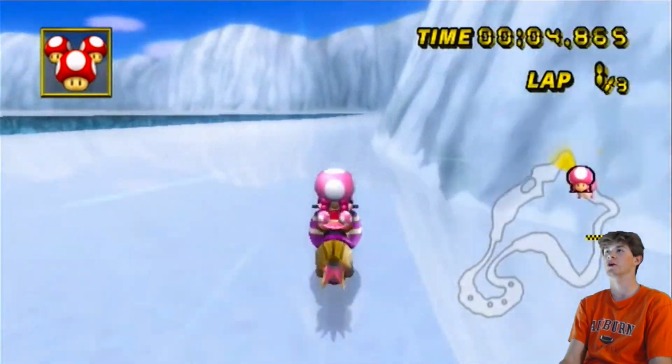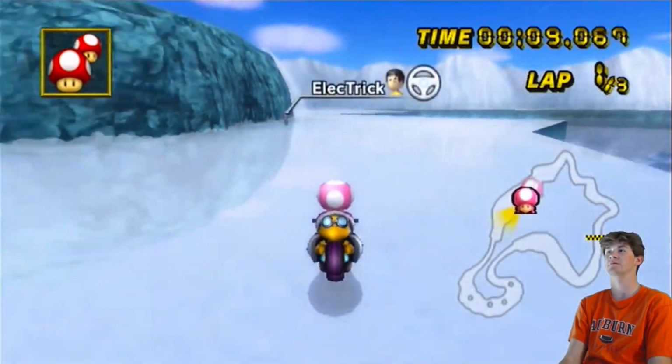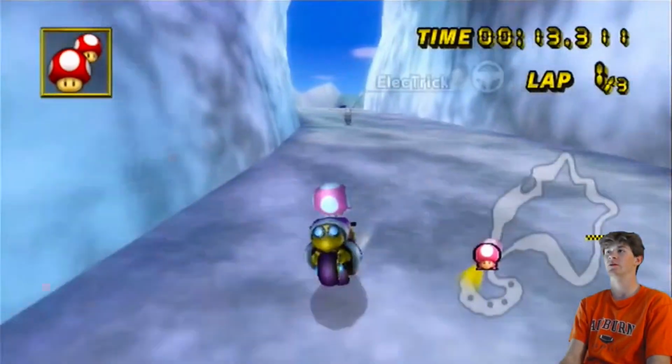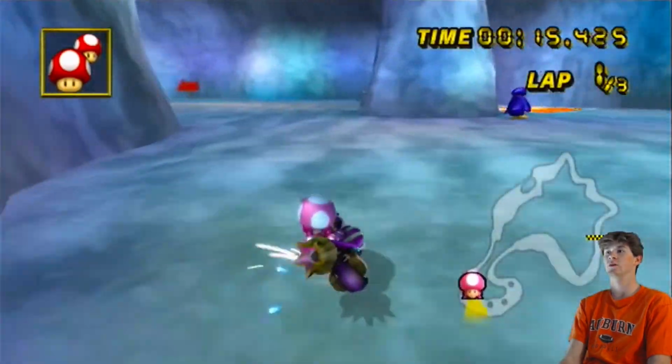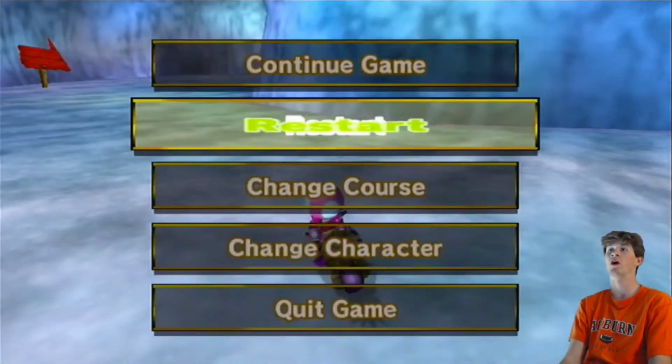Boom, that was so good. We barely have to realign for the shortcut too. So look how much time we've got on him. It's been 10 seconds. Now, assuming the penguins don't mess us up a lot, we could be gaining almost a second just on lap 1 like that.